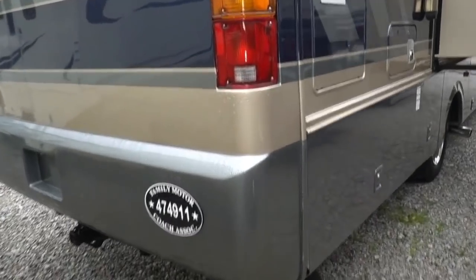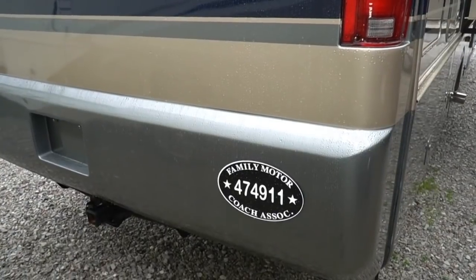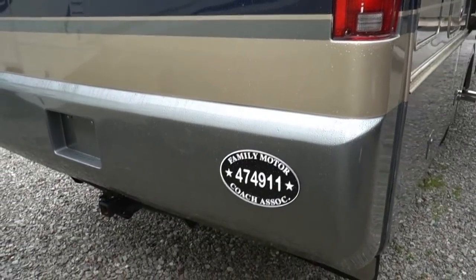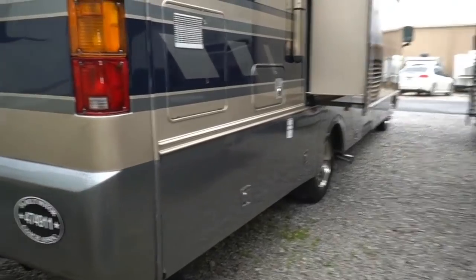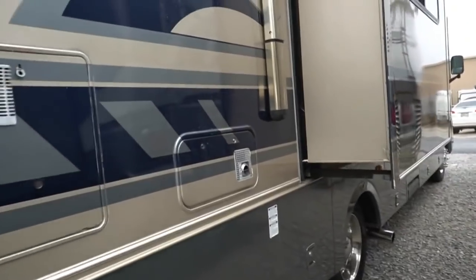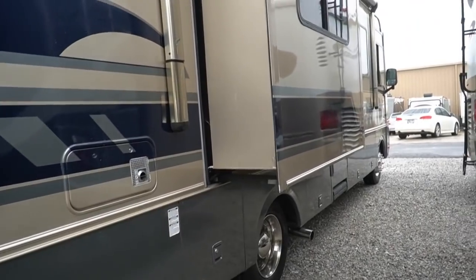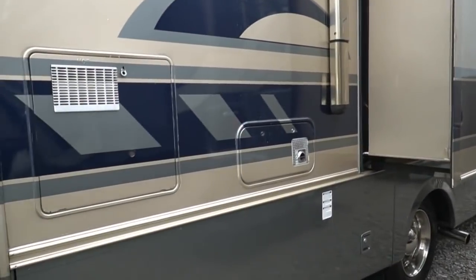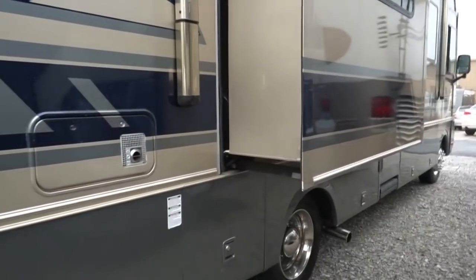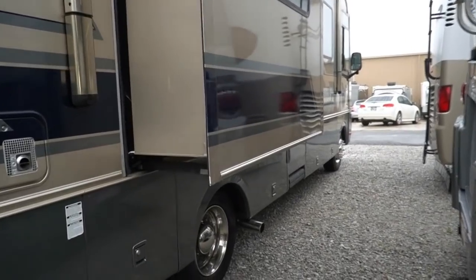One thing I like to point out, folks, when you see that Family Motor Coach Association, that normally means an older RVer and an experienced RVer, because that's usually for people who are serious about RVing that join that organization. You got one little scratch up there in the corner. I don't want to get my lens wet showing it to you, but it's a small scratch about 3 or 4 inches long, 2 of them right there next to each other. Other than that, guys, you're going to have a hard time finding a 16-year-old motorhome that looks as good as this one does.